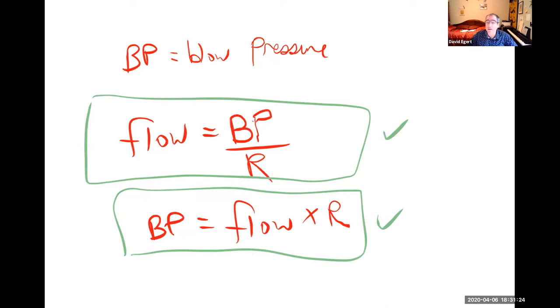Both of these are going to be really important. We're going to come back to these again and again and again. And again, they're simple, just multiplying and dividing. There's nothing tricky about them. It's pretty intuitive if you think about flow: if you're increasing the blood pressure, you're going to increase the flow. These are directly proportional.